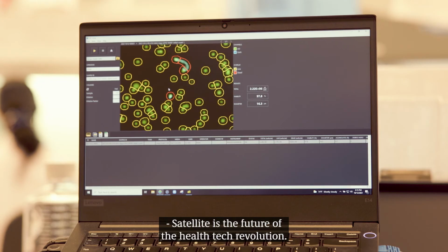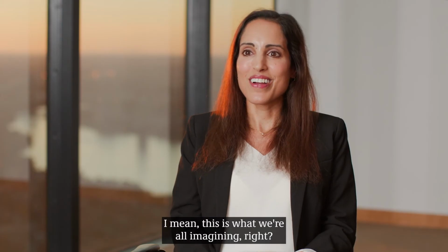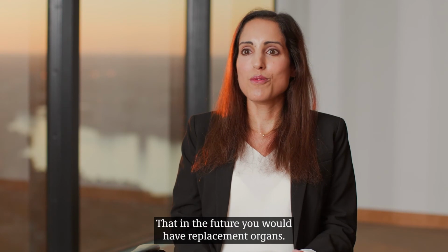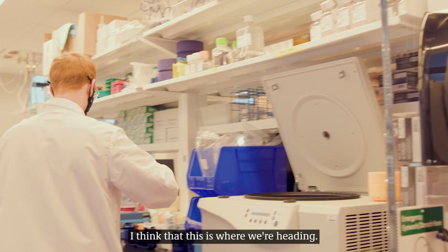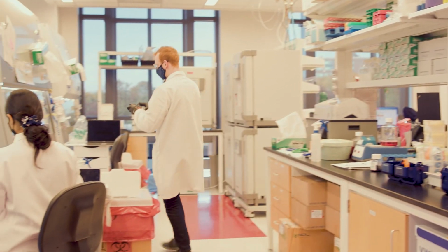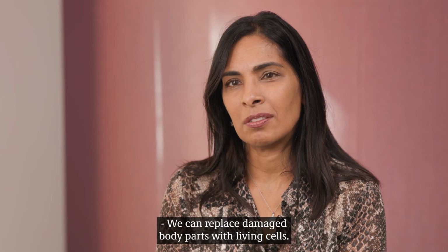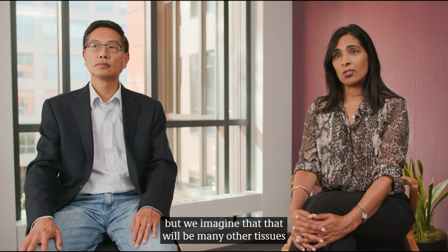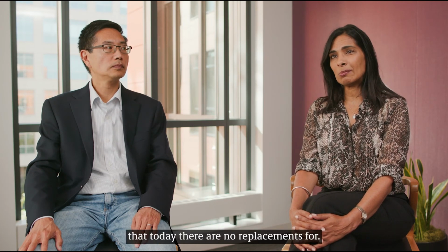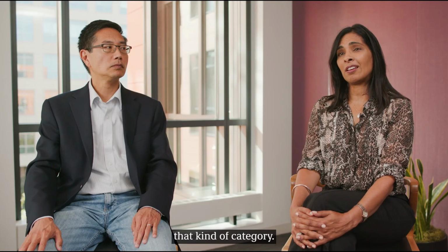Satellite is the future of the health tech revolution. I mean, this is what we're all imagining, right? That in the future, you would have replacement organs. I think that this is where we're heading. We can replace damaged body parts with living cells. In the near term, that'll be the liver, but we imagine that that will be many other tissues that today there are no replacements for. We hope that we are the pioneer that's leading that kind of category.